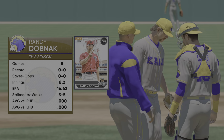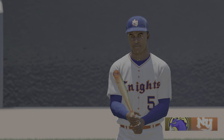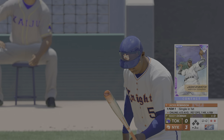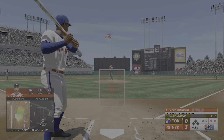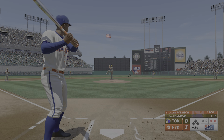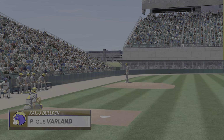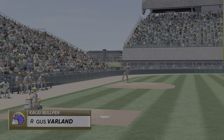And this could be a pretty critical point in this game. They're hoping he's the guy to keep them within striking distance. Now it's the power-speed combo, Jackie Robinson, outfield playing very deep, not wanting anything over their heads. Jackie's 1-for-1 today, leadoff single to start the game. And that is cut on and missed. That is strike one. Movement in the bullpen. Gus Varland appears to be getting loose.